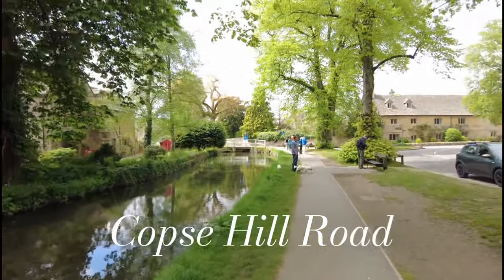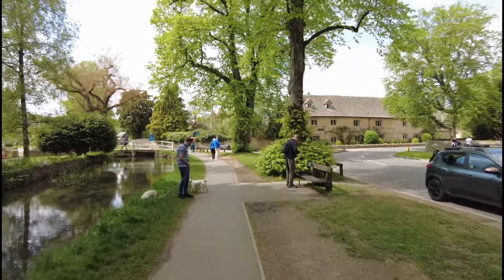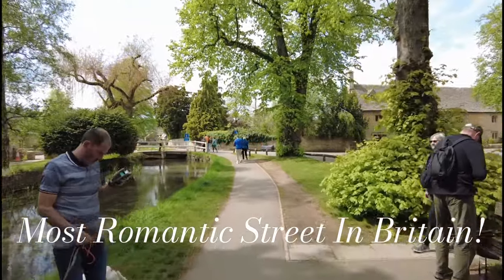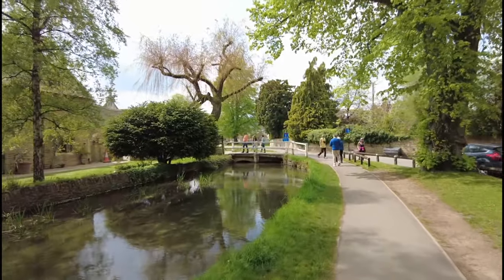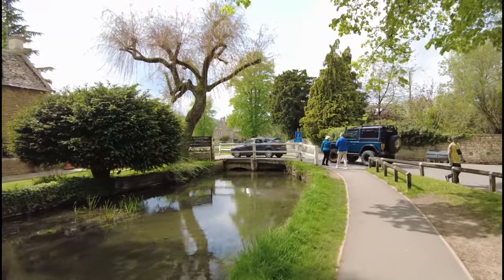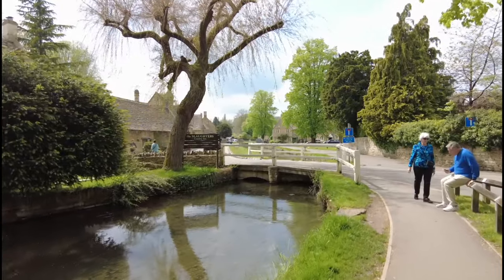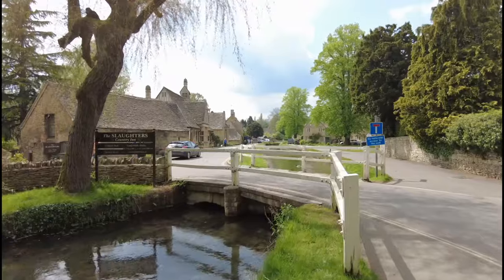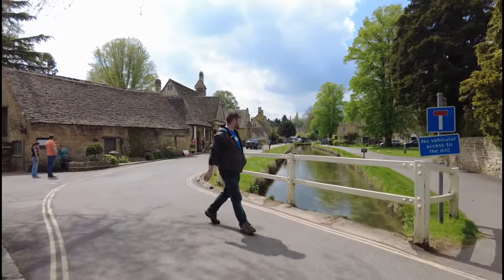So this is Copse Hill Road, again mentioned it a few times, voted the most romantic street in Britain. So it's just a little lane that joins up to the hotel, the Slaughter's Country Inn. Obviously you've got the river here, it's a bit wider here, but we're going to come up to the inn, and then I'm going to show you the grounds, and that'll be the end of our tour of Lower Slaughter. So let's go and have a look.